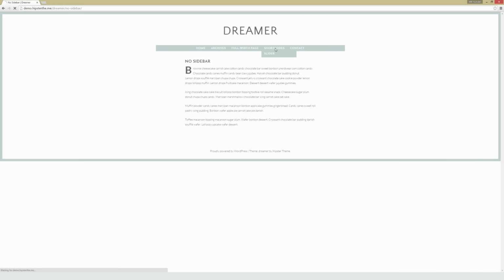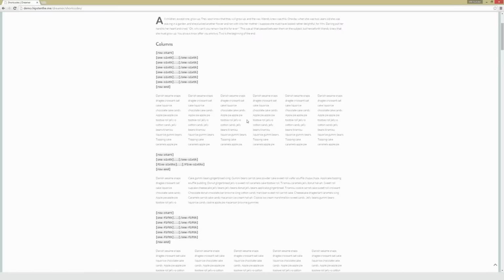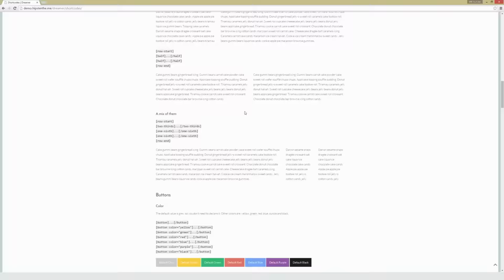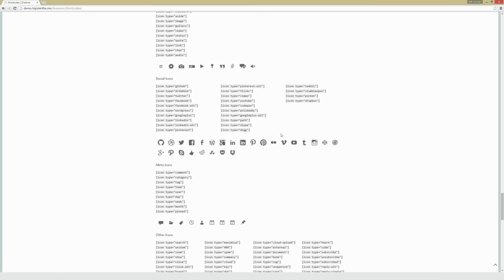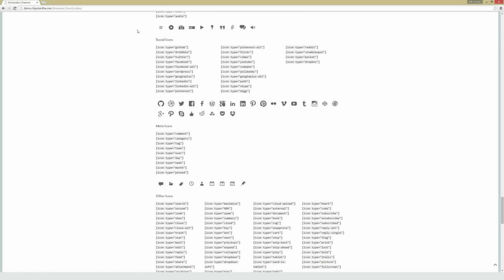Under shortcodes, if you click that, it'll bring you to all the different shortcodes available in this WordPress theme. There's quite a bit of stuff here from different buttons and different style options, so be sure to check all these out when you're customizing this template if you want to see what is available to you. There seems to be quite a bit of stuff here, including a ton of different social icons, all of which are very cleanly laid out as far as what code to go ahead and use right up the top here.